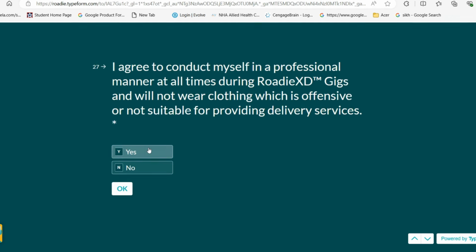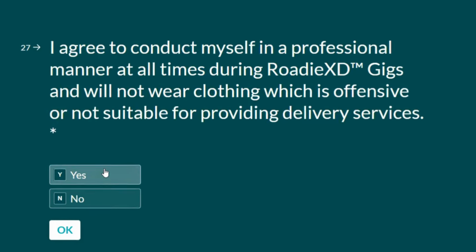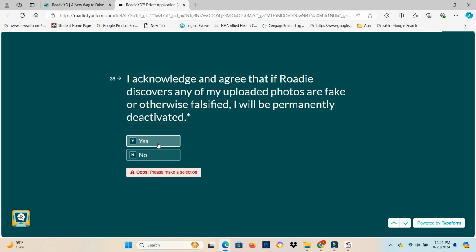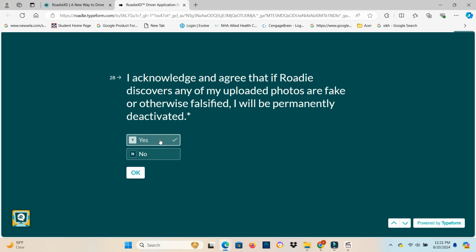Right now we're gonna talk about this one here. When you deliver for Roadie, you have to make sure you are professional. You have to respect the customer, and you cannot wear clothes which are offensive. This is what they say. So in this case, just wear nice clothes, look decent. That's all I can say. Click yes. Now they say if Roadie finds out your photo is fake, they will permanently deactivate your account. Because this is your picture and you didn't take it from the internet, you're just gonna click yes.